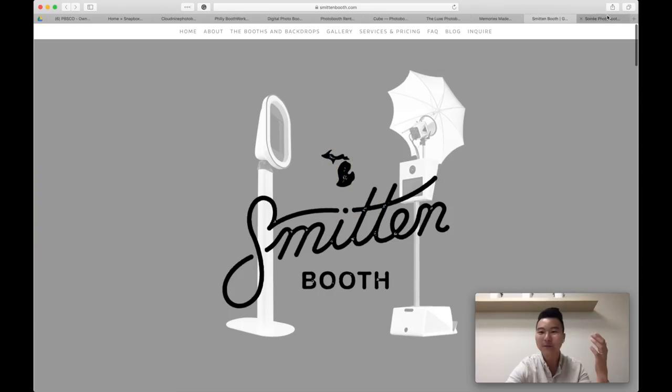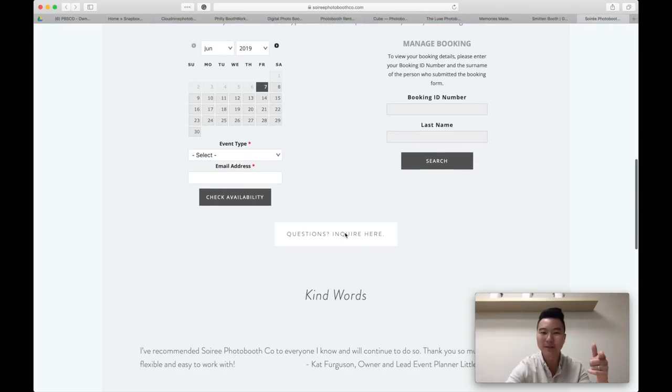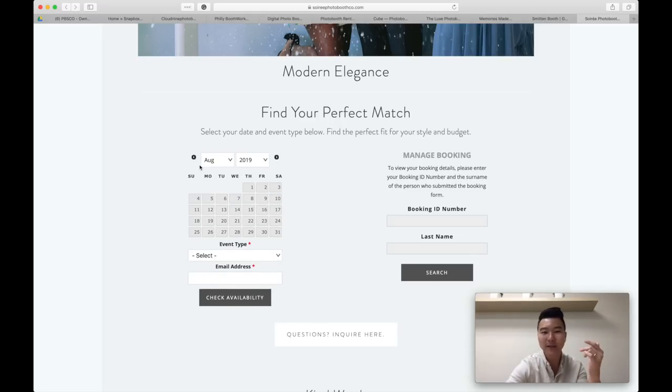Perfect. And a soiree booth here. Okay, so they get right to business down here, which is awesome. You can definitely just check your date here. It's almost like a restaurant reservation, right? I would actually suggest you have something like this, because you could argue that the customer's first step into booking you is to see if you are available.